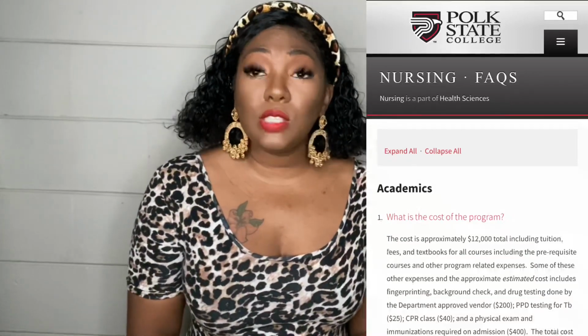Polk State, which is the local community college where I live, and theirs is $12K. So I only paid $6,000 more. It was less headache for me. It was less stress because I was able to apply and get directly into the program, and I didn't have to worry about if I was going to get accepted or not.